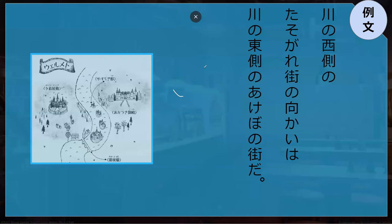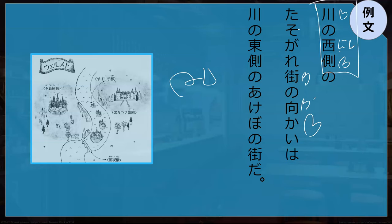Higashi. Perfect. Can you read the sentence for me? Kawa no nishi, Nishigawa no tasogare kai no ukai wa. The eastern or mukai refer to the opposite of something, so the opposite directions of tasogare. The twilight district on the western bank of the river.